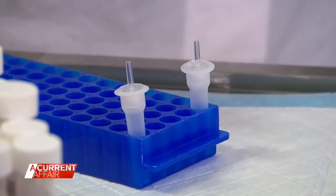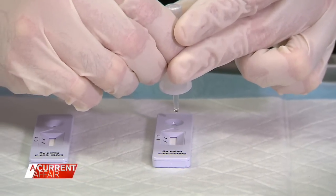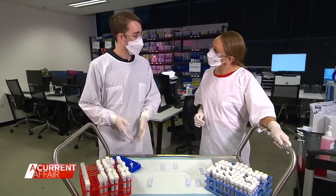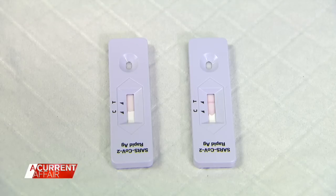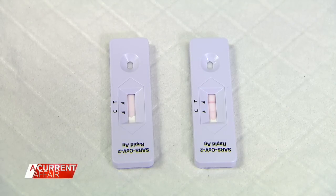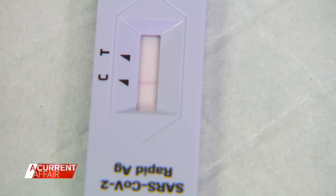He tests 2 samples from COVID positive patients. What we're going to simulate here is a rapid antigen test in regards to a patient that has a high viral load versus a low viral load, and you'll see the difference here straight away. A positive line instantly appears on the high viral load, but the low viral load, you will notice that after 15 minutes, it actually won't go positive at all.